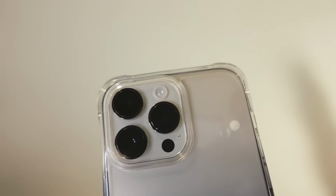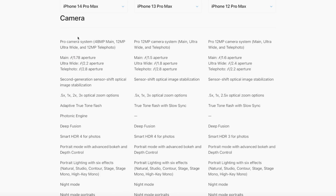If we look at the specifications, we can see that the iPhone 14 Pro Max has a 48 megapixel main camera, while the iPhone 13 and 12 Pro Max have a 12 megapixel main camera. But the thing is, shooting in 48 megapixels is actually something you don't want to do for the most part. There are a few occasions when shooting in 48 megapixels is better than shooting in 12.